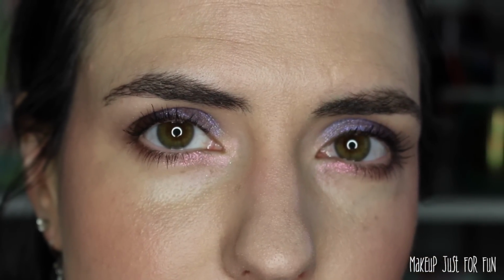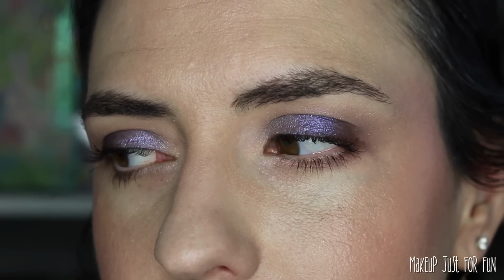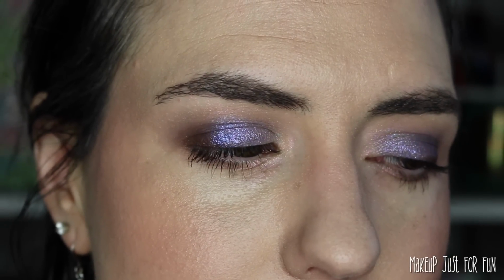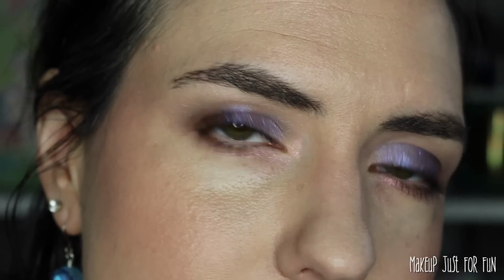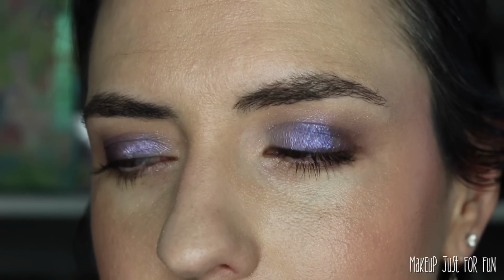I'm really happy with the look I came up with. I think the purples are definitely my favorite shadows. Nobody's surprised there, right? Purple's my favorite eyeshadow color. I think that the purple shadows in here are very appealing. I even added a little bit of pink just to spice it up a little bit. It's pretty. I like it. I'm happy with it. I feel a little bit Disney princessy even. So, love that for me.